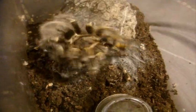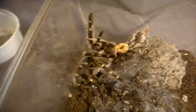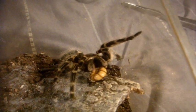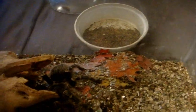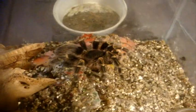Watch this. Ooh, nice threat posture. Yeah, Wendy's isn't too friendly. And the largest of my pulchripes trio of females. This one is Charlotte. Yep, Charlotte's web.